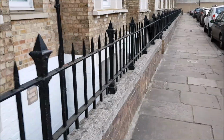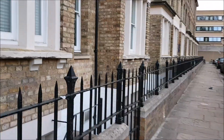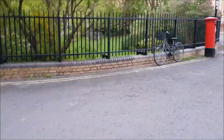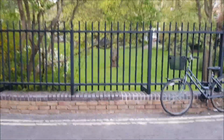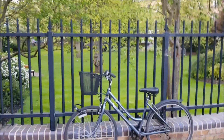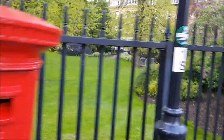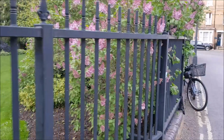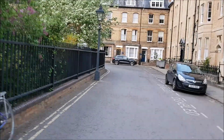But this didn't look right to me. So I decided to turn back and go round the other way. The lovely gardens over on the left there. I thought in Edinburgh they have similar gardens in the middle of the centre, but only those who live in the area surrounding the gardens can get a key to access the gardens. But I did notice that the gate is open, so I'm assuming anyone can pop into there. They're lovely, these kind of oases of nature there.